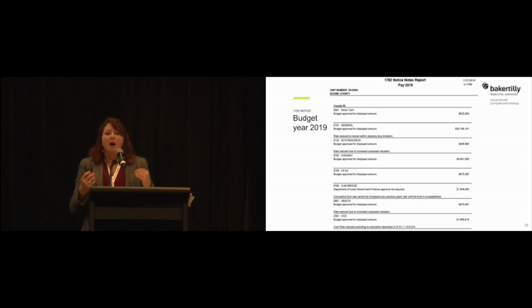It means that I used a conservative assessed value to prepare my budget, which is recommended, and my assessed value in actuality was a lot higher, so therefore the DLGF reduced the tax rate. That's what they're supposed to do. That's not a red flag to me. So I pretty much ignore that. I'm just looking at the budgets. So all of these budgets were approved.